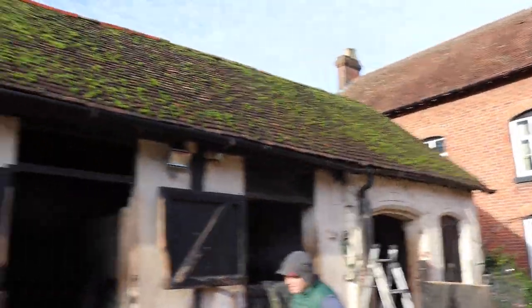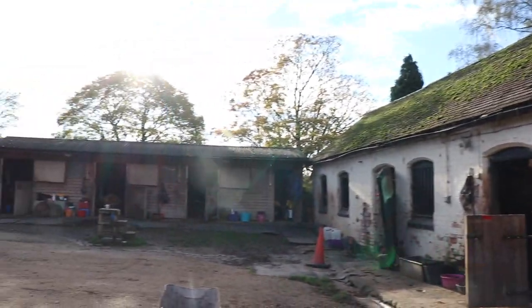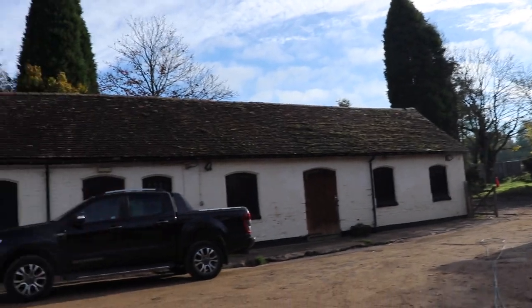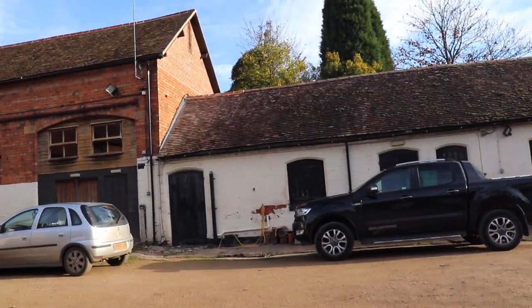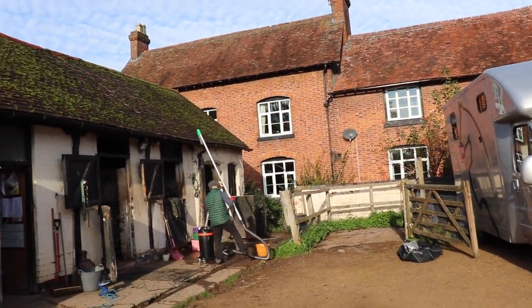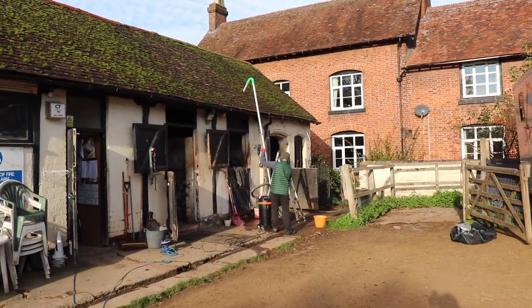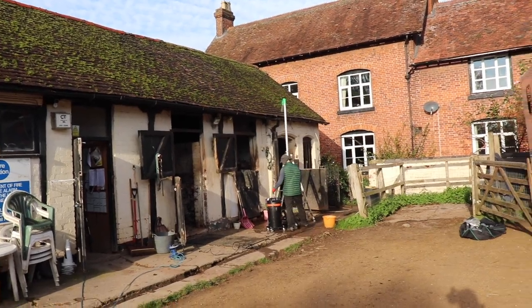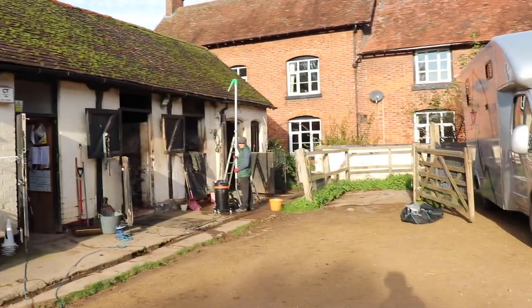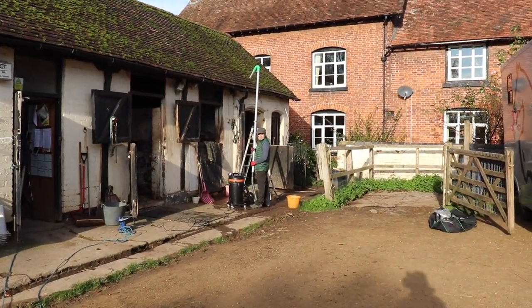So this is the stable block. So that's the two sides of that got to be done. That little bit of a stable there has got to be done as well. And then this block here, both sides. And then that's looking back to the house. So we'll get on. Sam's going to start working on the stable block here. We've arranged to do that at first because all the horses are out at the moment, so we don't want to frighten the horses. So we'll get cracking and work on this.